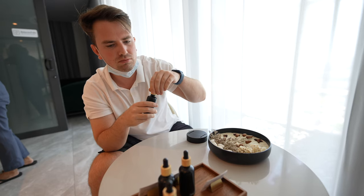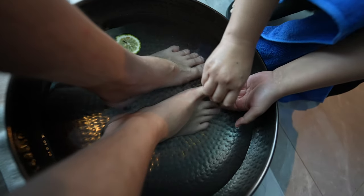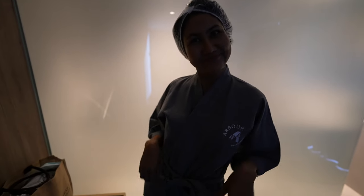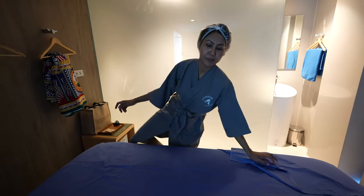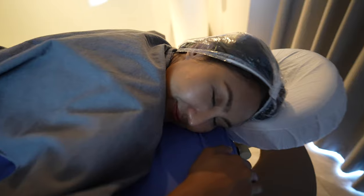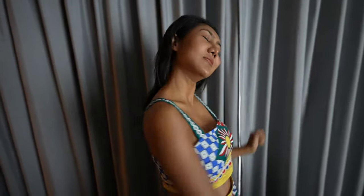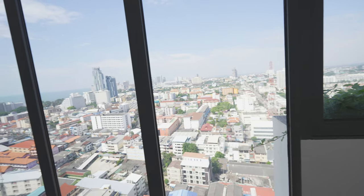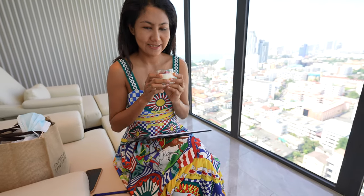Maybe this one. No, then I take the balance. Finish my massage. Very nice. Two hours. Feeling massage. Put your head nice and lavender tea. Lavender tea over here. Nice. I try.